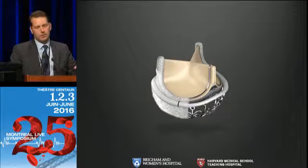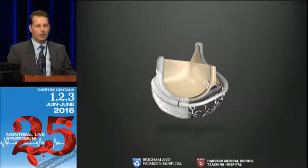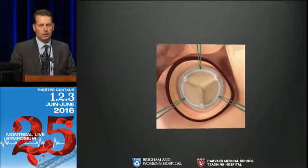The big difference with this valve is that what you see on the lower part, which is a skirt, similar to the Sapien 3, but a little bit different, in that the valve goes in, and once it is in, you dilate that skirt, which gives it a little bit of an angle and seals off any potential leak.